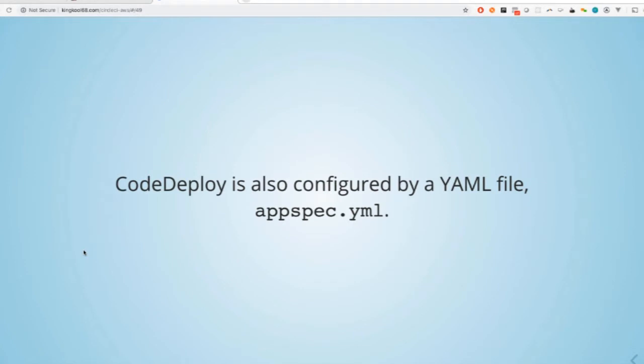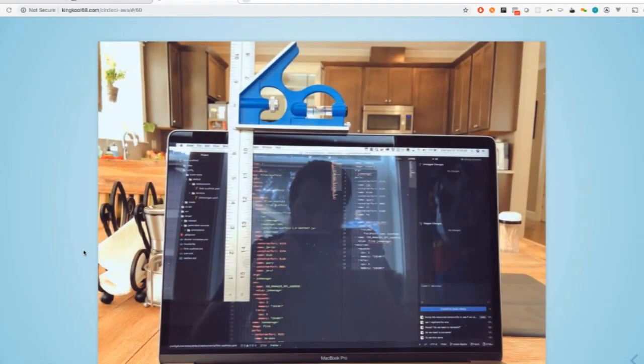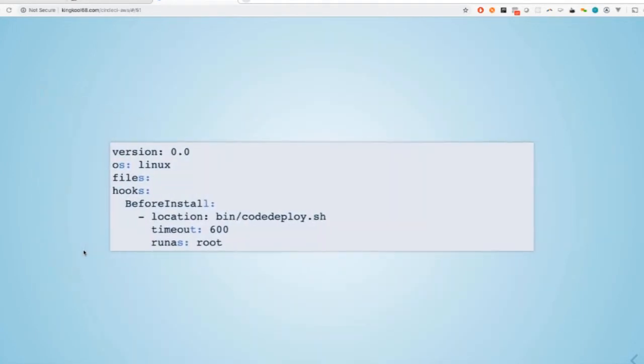So CodeDeploy also is configured by a YAML file called an appspec.yaml file. So we got to get out our trusty side rule again. And it's pretty straightforward here. It's just this is the whole thing. There's different hooks that CodeDeploy uses, and so we just specify on this hook we're going to run this script, which is actually in our repo itself. If that script takes longer than 10 minutes, then it's considered a failure and it should roll back. And it runs as root.